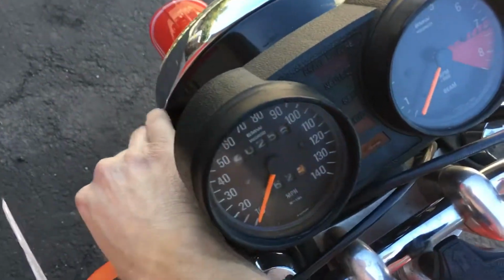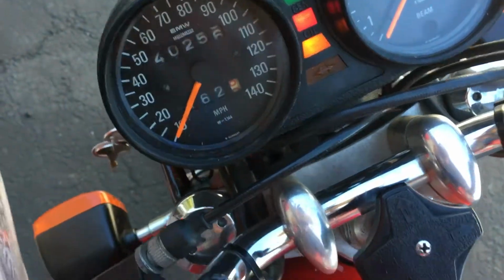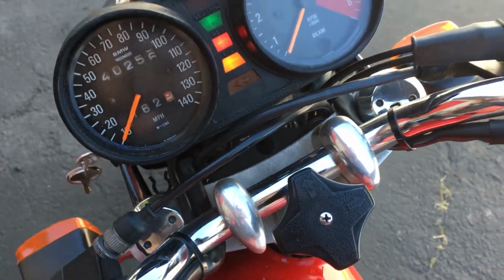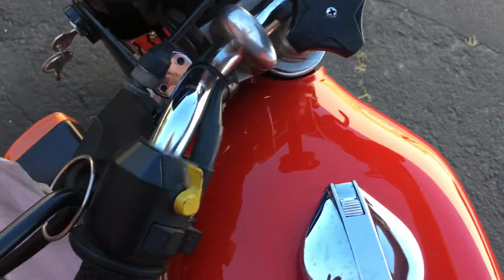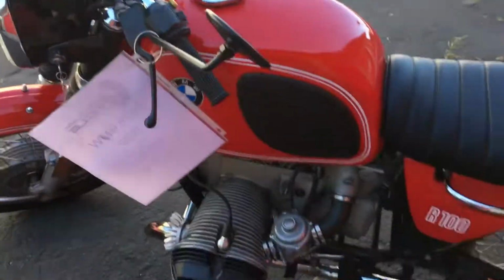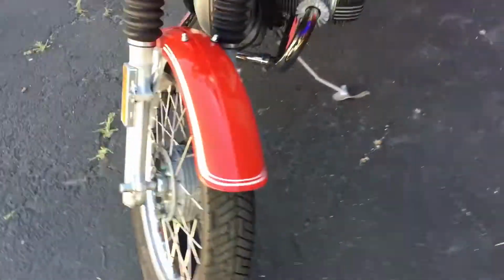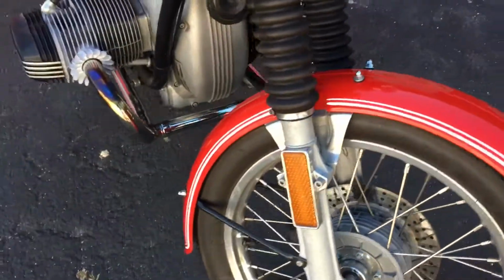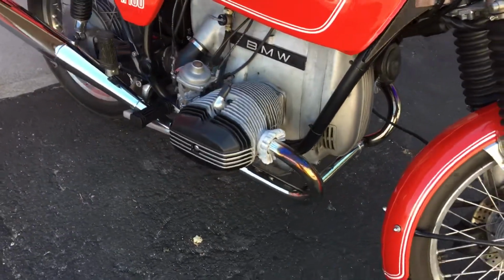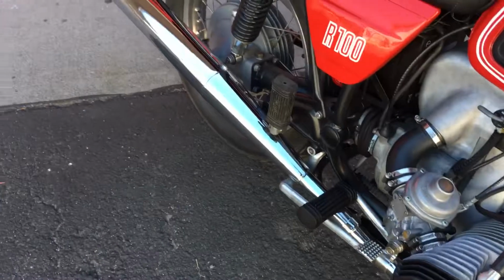This bike is a clean title California bike. Has 40,256 miles on the odometer. It is fully rebuilt 2,000 miles ago. Everything on the bike is either new or fully rebuilt. New tires, beautiful red paint, 1000cc engine, very clean, runs really well.